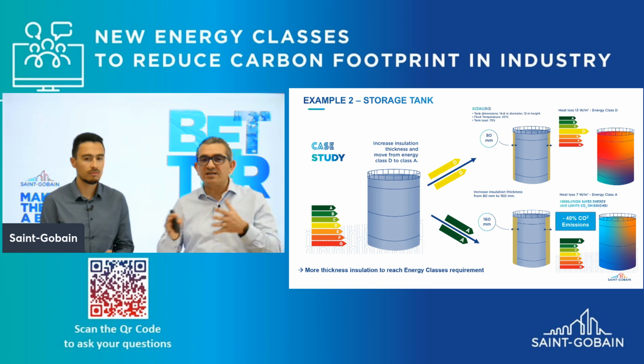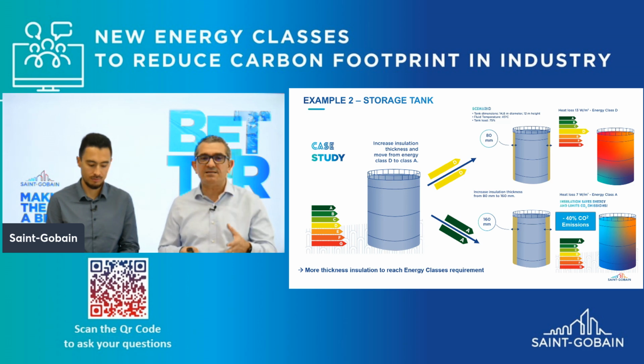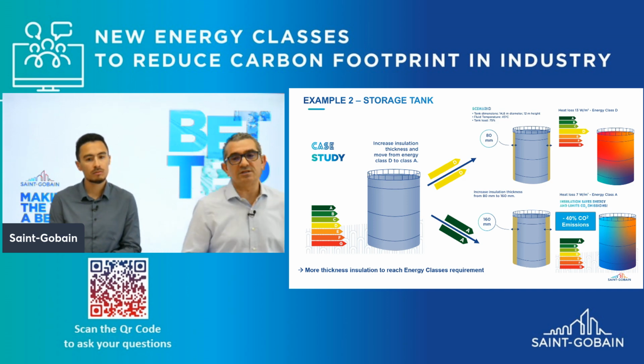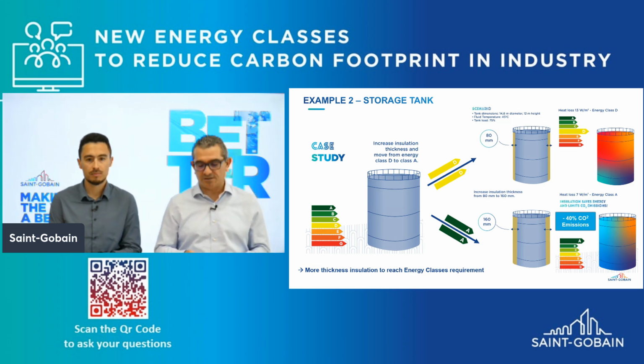And if we take the other way, in this case the energy efficiency scenario, we can go to energy efficiency class A with 160 millimeters with a heat loss of 7 watts per square meter. We can get a reduction of CO2 emissions of 40%, not only reducing energy losses, therefore saving money on energy consumption, but also reducing CO2 emissions. Therefore, we can reduce the cost or taxes of this type of emissions.